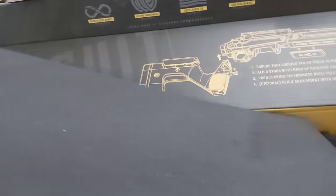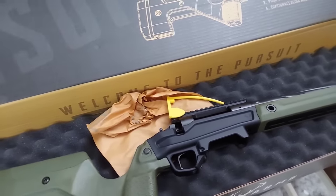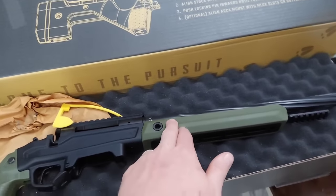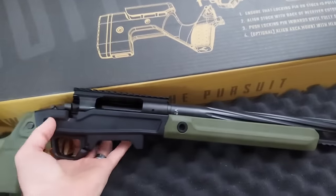Oh, super suspenseful here. Look at that, even in my favorite color of green. So these stocks and foregrips, you can get them in green, tan, or black. I picked green because green is my favorite color.